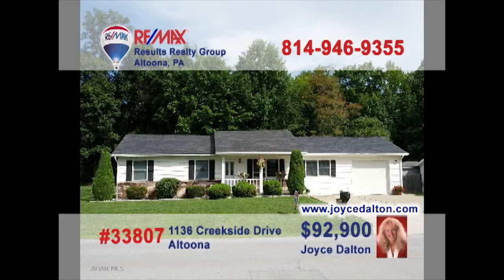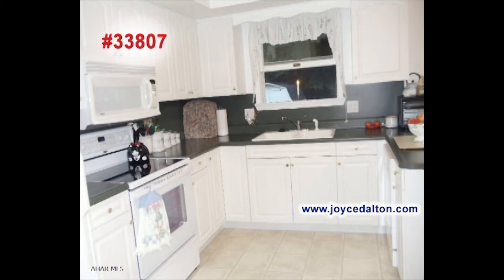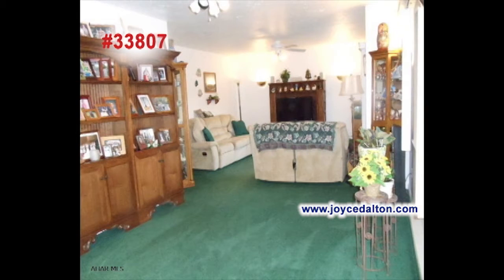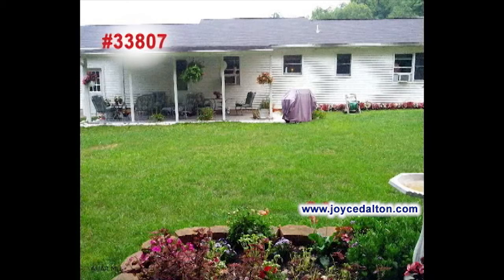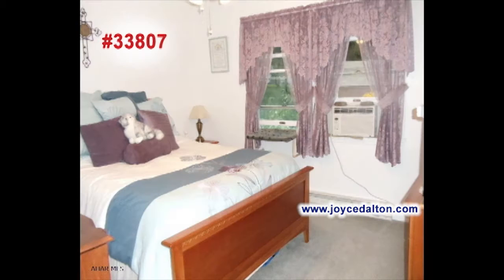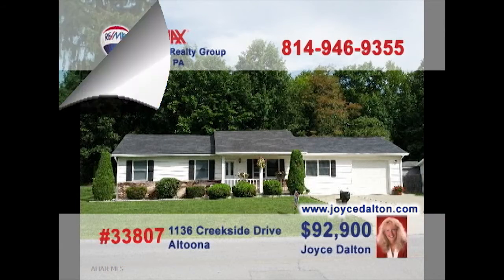JoyceDalton.com is your internet resource for great homes like this 3-bedroom Altoona gem. Lots of things to love in this kitchen, like bright, beautiful cabinets and countertops, tile floors, and this spacious eat-in area. The quiet, carpeted living room will be your favorite place to relax with friends. Or perhaps you'll prefer the fresh air on the covered patio or working in the shed and gardens. Sleep tight in cozy comfort, too. Contact Joyce to schedule a tour.